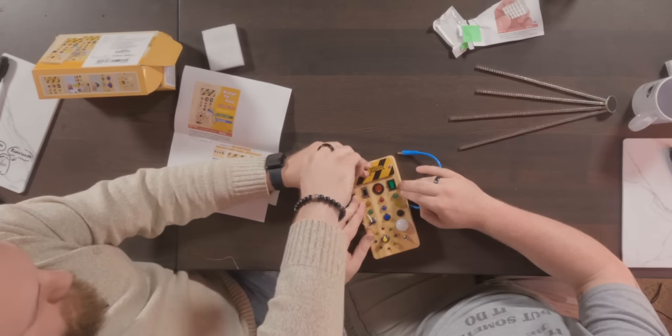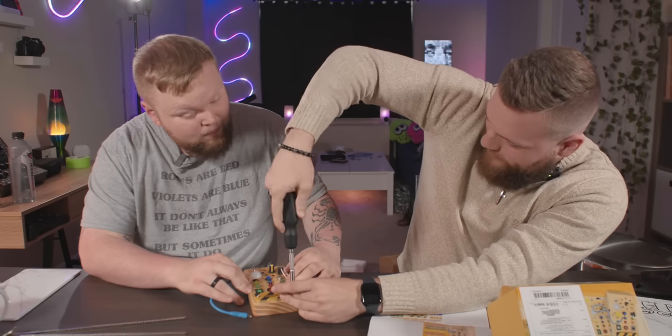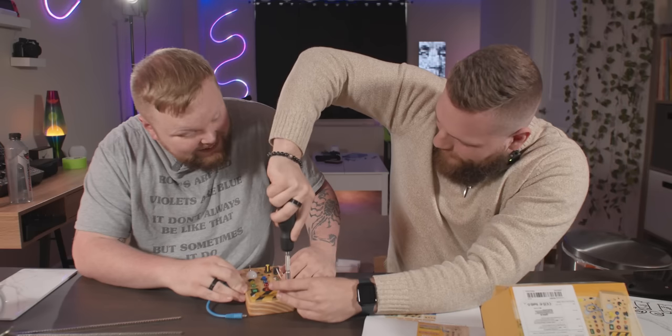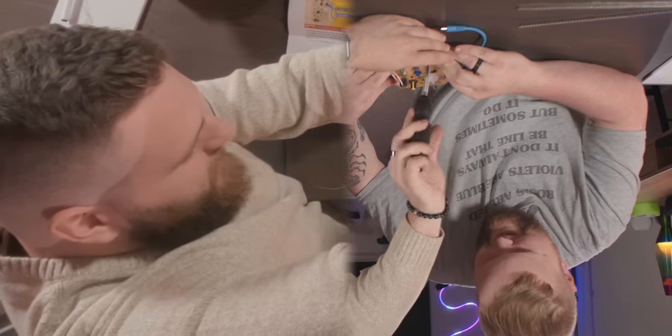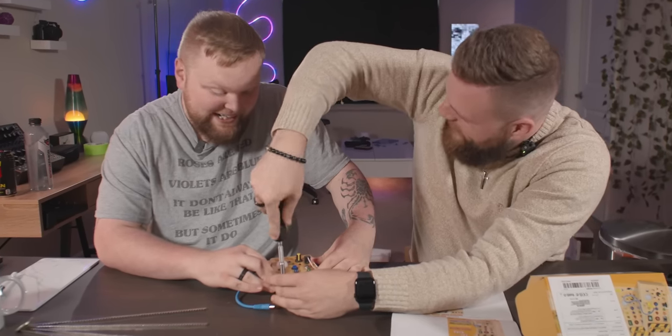Let's over tighten this screw just so we never get it back. How far can we go? No, really. How far? There we go. Oh my God. It's done. Let's do it to the other side. Now why won't it come out?